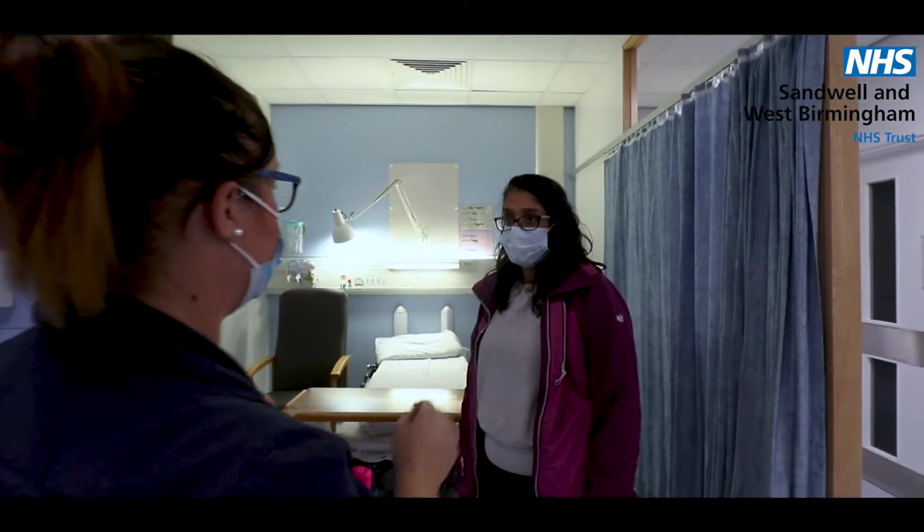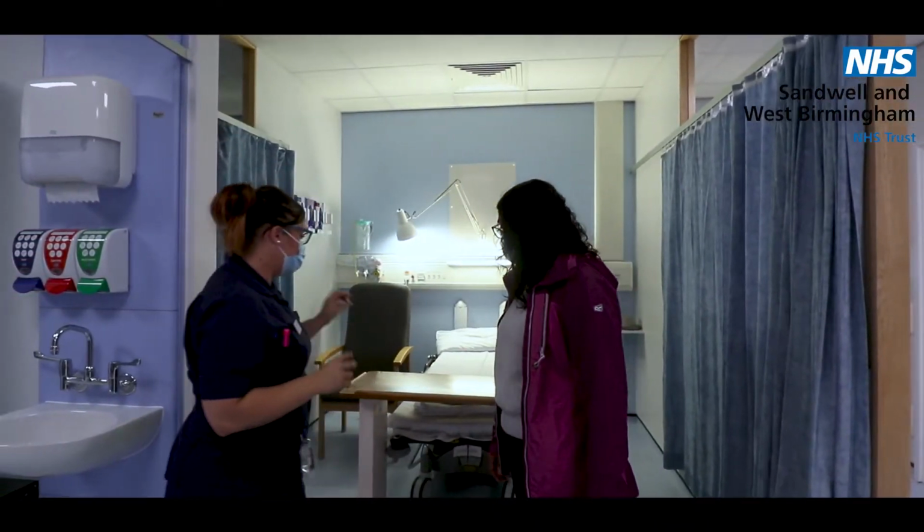Toilets are allocated just out here on the right hand side. Gown is just at the bottom of the bed here. You want to pop your gown on?